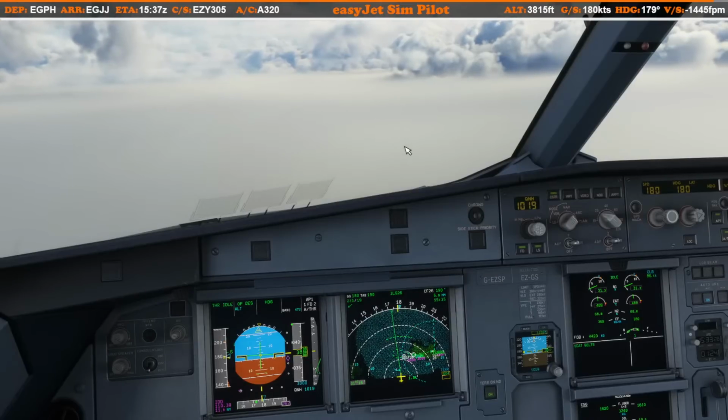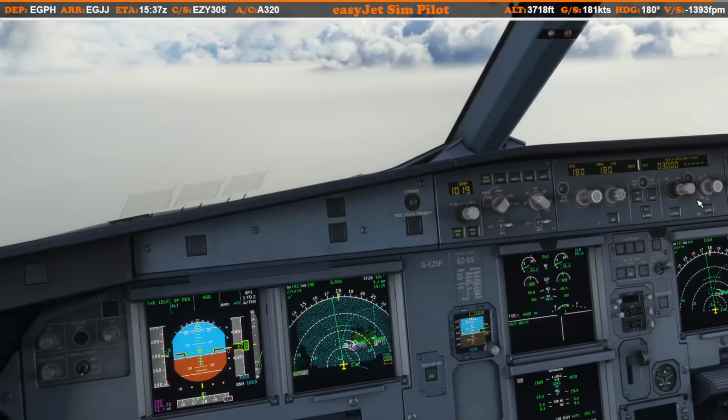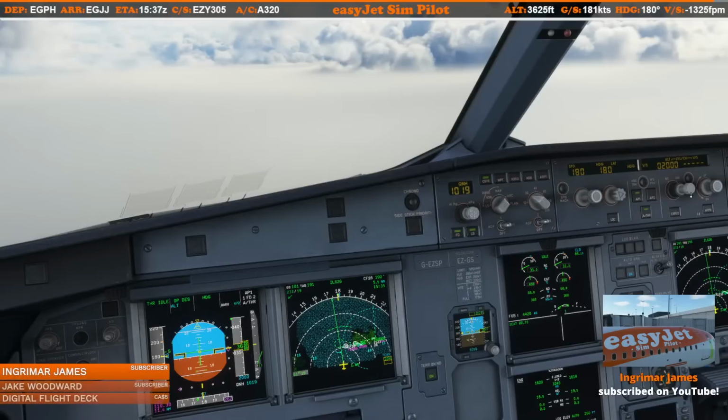So we just need to see a light. We just need to see one of those approach lights, remember. Now, platform altitude is actually 2,000 feet, so I can wind that down to 2 now, so 2,000 blue.